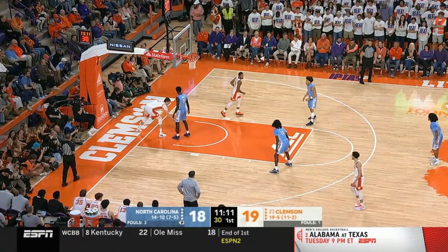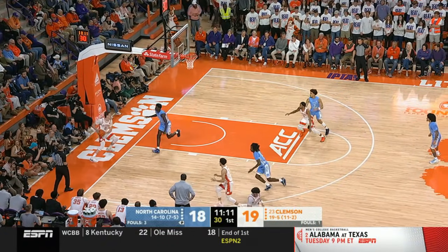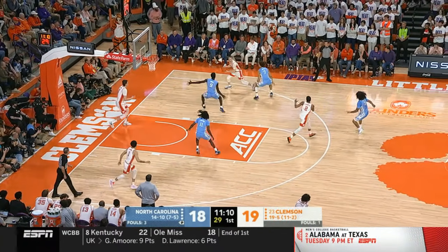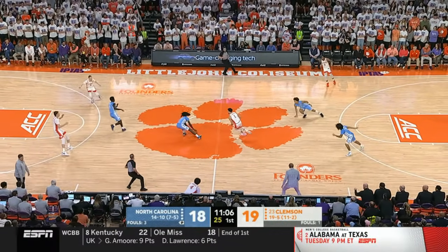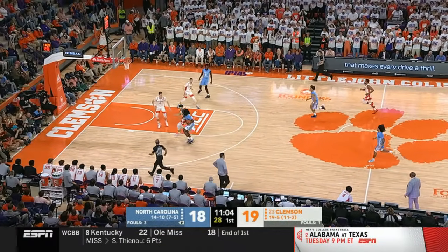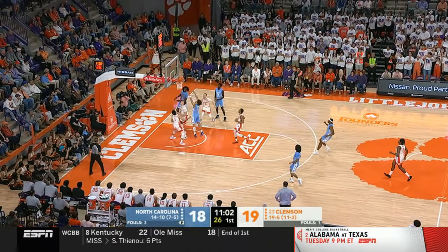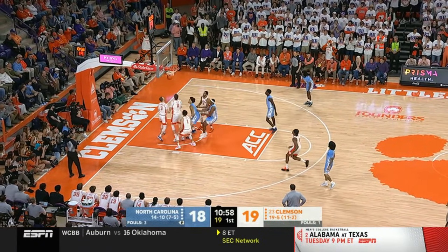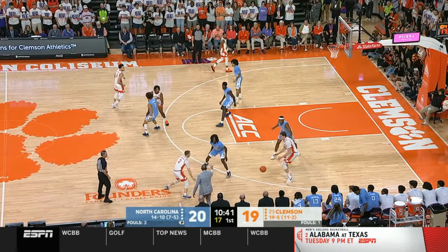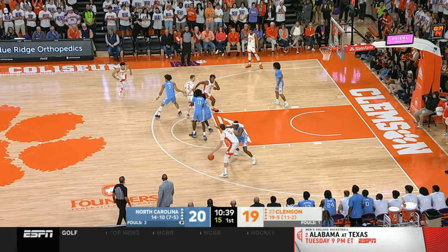And we see a switch up right here, OB. North Carolina going to go with the diamond 1-2-1-1 pressure. You try to get it trapped to see if they can find a way to turn Clemson over. Oh, and it works. Just like that, mishandling the basketball by Hunter. Jackson with a scoop. Follow won't drop. Comes right back for Trimble. He stays with it for the first time since November, the game against Auburn.